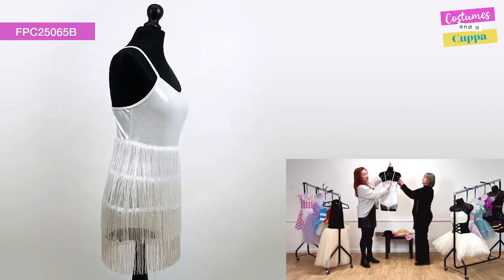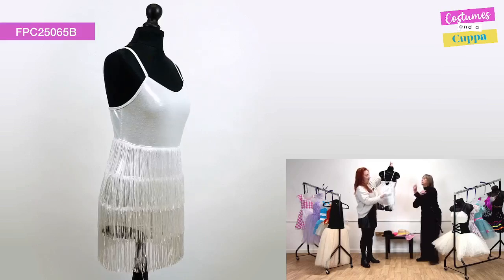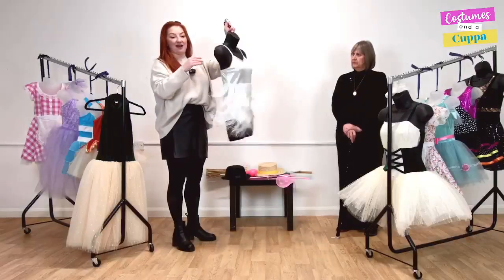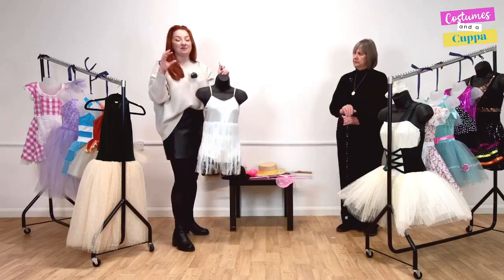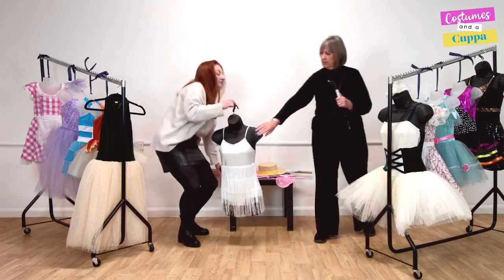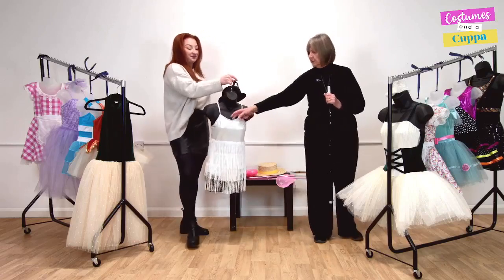Then you've got the two lines popping over this side and the white fringe. So you've got 3 layers of fringe. You're really going to get a lot of movement out of this one. It's really going to go. And it gives me Hot Honey Rag from the end of Chicago. And I would say it's double lined as well on the front. That's what I was just checking.